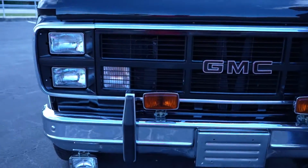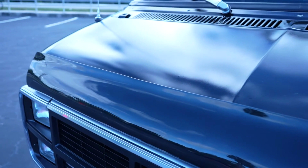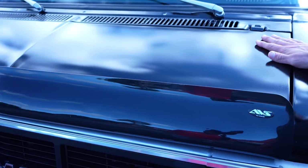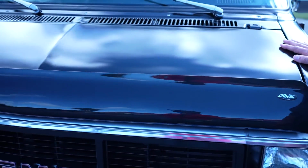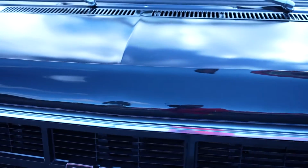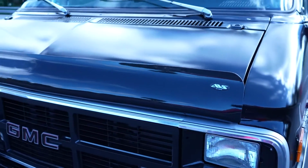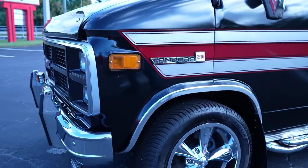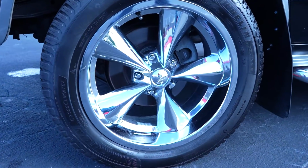So there is a lot of originality to the paint. The paint here on the top of the fenders, top of the hood has been repainted. It is probably a, I don't know, 6 out of 10, 7 out of 10 on the top of the fenders and the top of the hood here, but it is black. Going around the driver's side of the vehicle, it does have Michelin radials on the van. Does have an aftermarket 5-star wheel that gives the van a cool look.